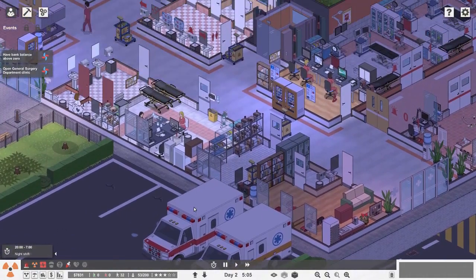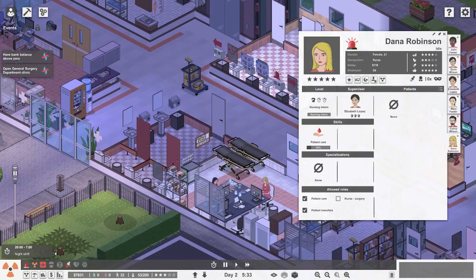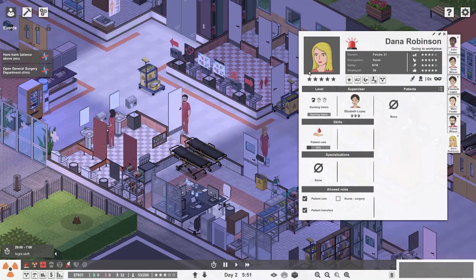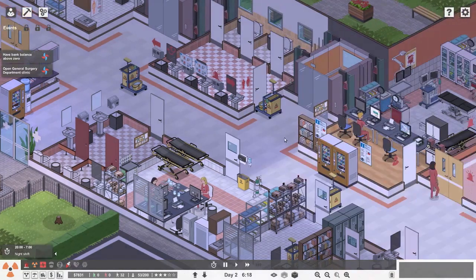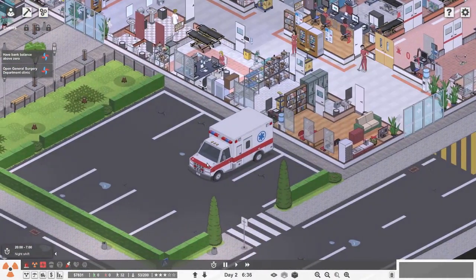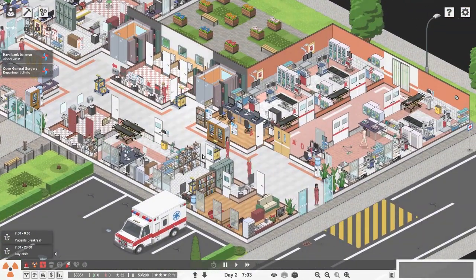I will eventually have the money to, well, I suppose. Like Dana Robin, and filling needs is a nurse. It's mostly idle, but that's okay. So did an ambulance just go out? That means we might be receiving a high priority emergency. There we go, it's the day shift now.